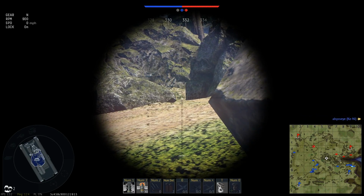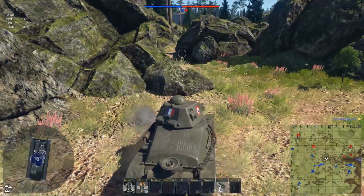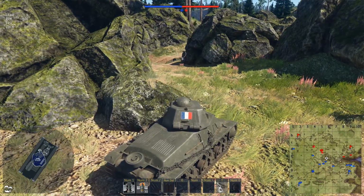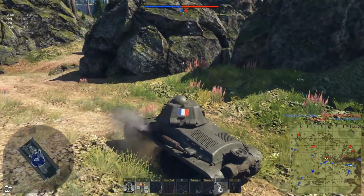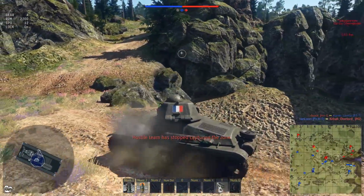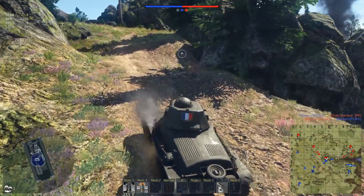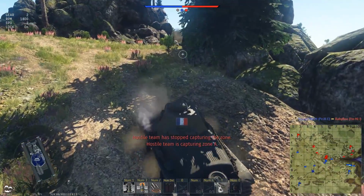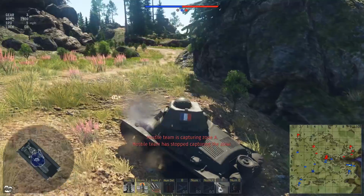So, here, anybody coming through here? Let's move up to the next rock. Gosh, this thing turns so bad. Trying to keep my hull angled so that if somebody shows up, they can't get a straight shot right into that driver's hatch. Working our way up very slowly. Try to come over to the right just a little. Won't do it. Let's see.